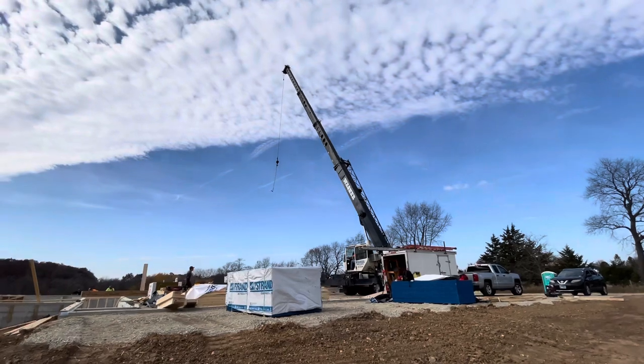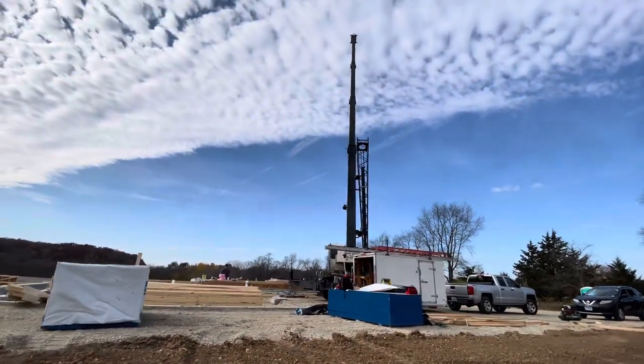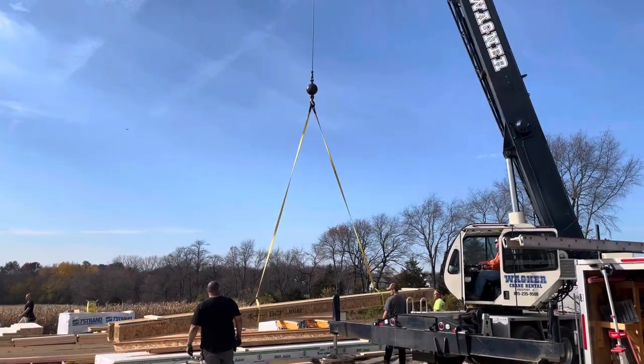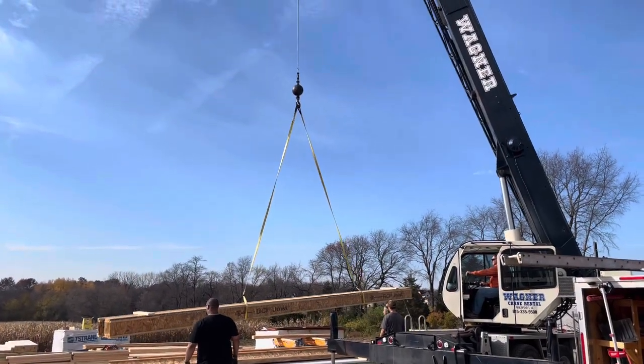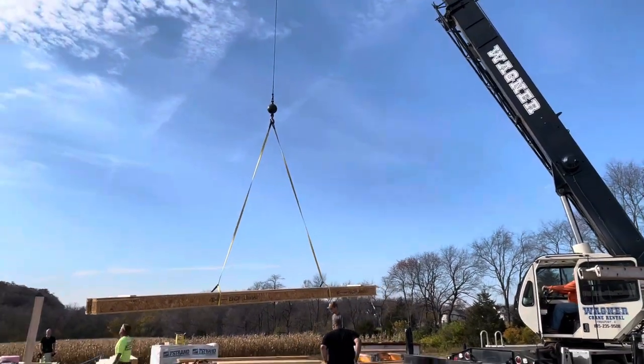Now I've gone ahead and sped up the video because the crane is very slow, so you might hear some funny voices in the background, but let's go ahead and sit back and watch this boom truck in action.